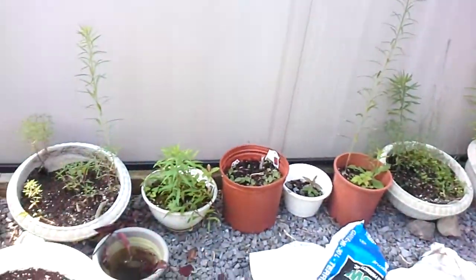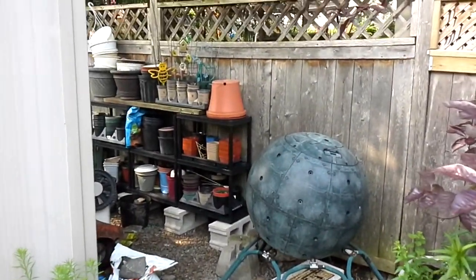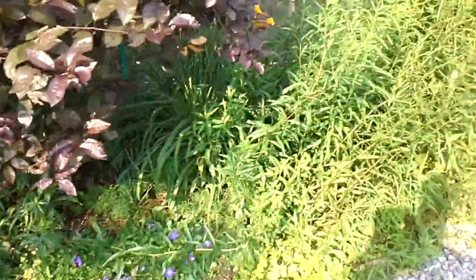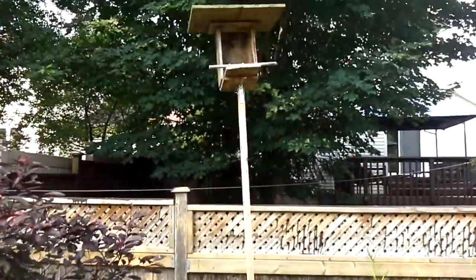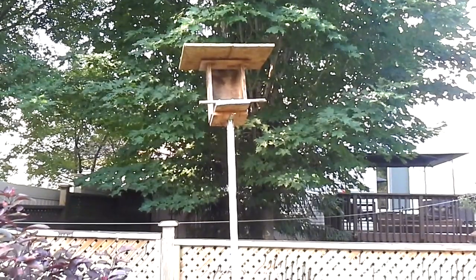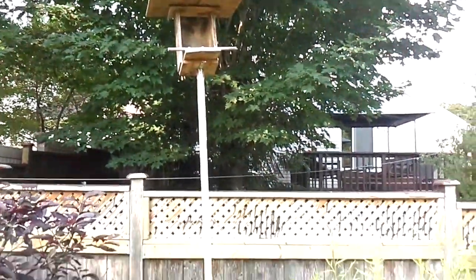And this is a plant prepping area. And there's pots back there for more plant prepping behind the shed. Then more plants. And if you look here, this is the world's ugliest birdhouse. I did not build this. I'm not telling you who, but I did not build this.